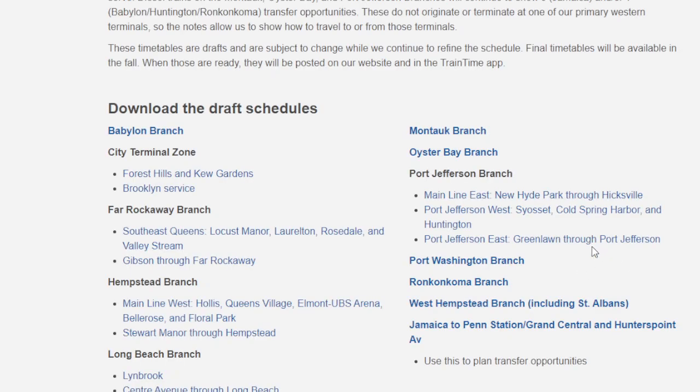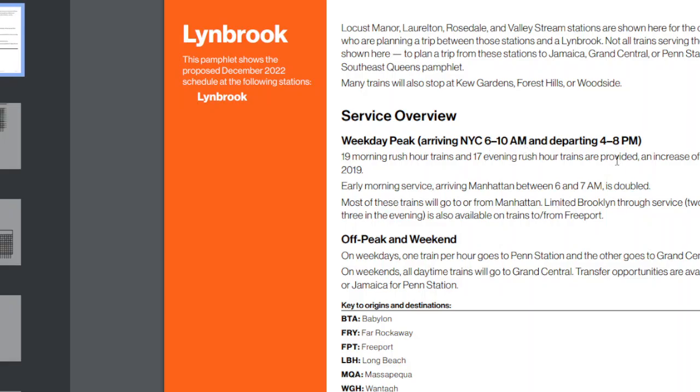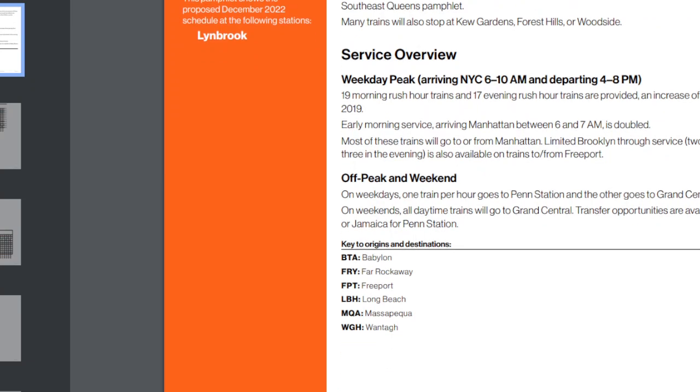All right, so now let's go to another pretty little Eastbound Branch, or South Shore. Weekday peak: 19 morning rush hour trains and 17 evening rush hour trains are provided at Lynbrook, an increase of 4 per day from 2019. Early morning service arriving around Manhattan is doubled. Most of the trains will go to or from Manhattan. Limited Brooklyn through service is available as well.